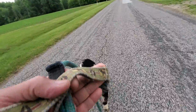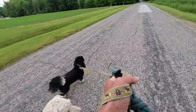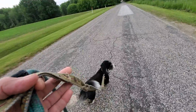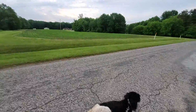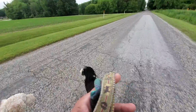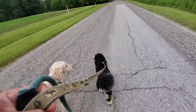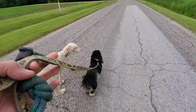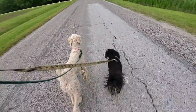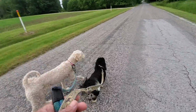Obviously, she's used to it and it's not a big deal. I can guide her with minimum tug. You can see that she's insistent on going over there to the grass, but because we're making a video, I don't want her to be distracted by the smells of animals in the grass. So that's why we're in the center of the road with minimum distractions.